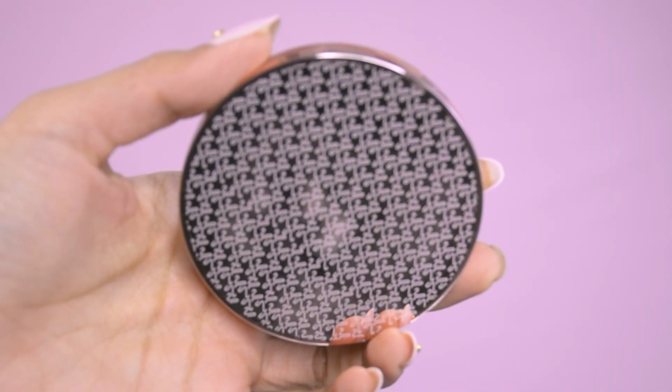This is a Valentine's Day look and I want my cheeks to look a little bit rosy, so I have picked up this blush from K Beauty. The shade name is Dusty Rose and I'm applying it on the apples of my cheeks and taking it upwards.